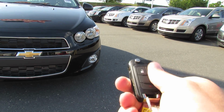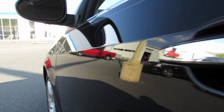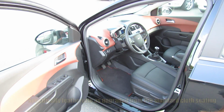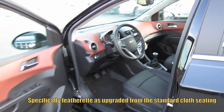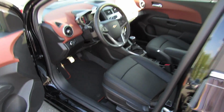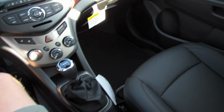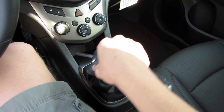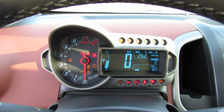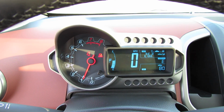let's go ahead and start it up, let it run. It's the jet black exterior with black leather interior and brick accenting. The Turbo comes standard with a 6-speed manual transmission. Beautiful.